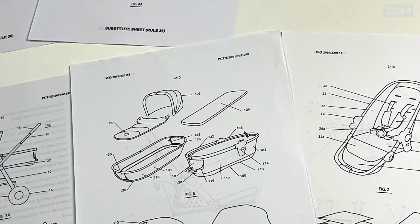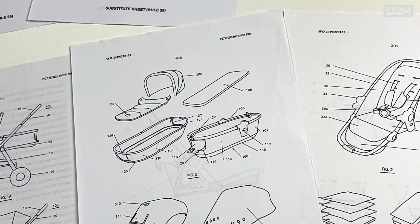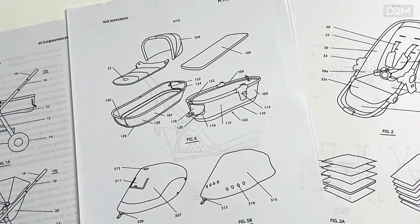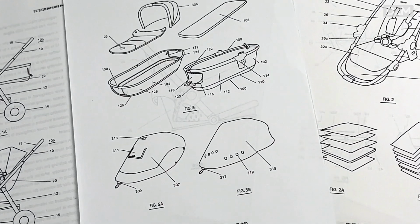So don't have too many different thicknesses of lines or too many lines close together or shading or things like that. Otherwise you will get a letter coming back saying, oh, these don't comply with the rules. You can address that and deal with that and submit new drawings that address the objections, but it does slow things up and it adds a little bit to your cost.